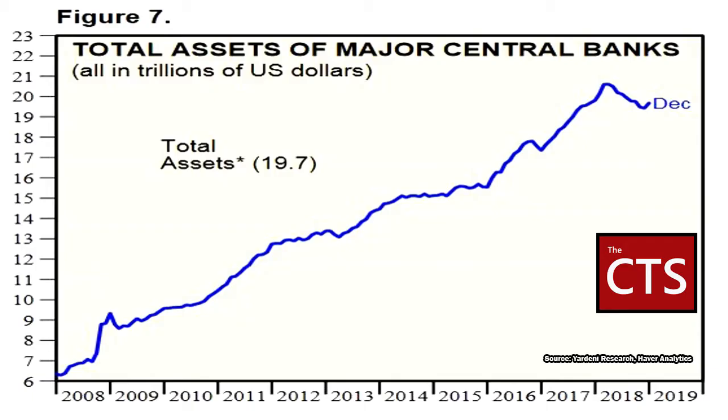If I just had 3 minutes to explain to someone just how insane the modern system of economics really is, there would just be one graph I would show them. This graph is the total amount of assets on central banks' balance sheets over the last 10 years. Now, what is interesting and is obviously very clearly visible is that for the last 10 years, there's just been a massive expansion, going from around $6 trillion in 2008 to around $19 trillion by the end of 2018. So let's explain what this really means.